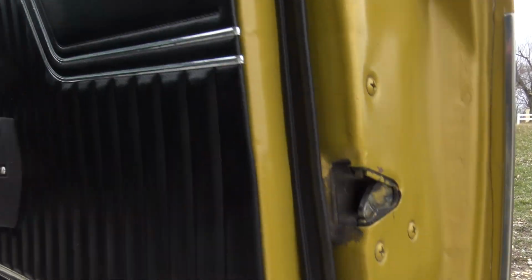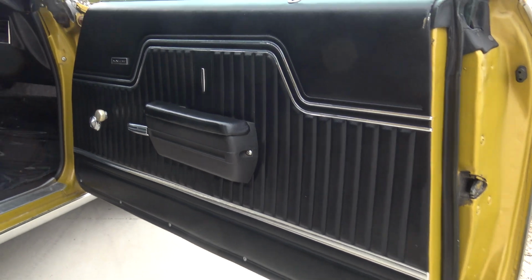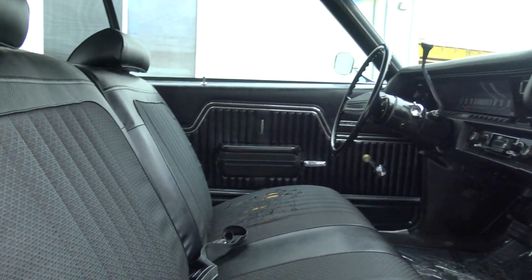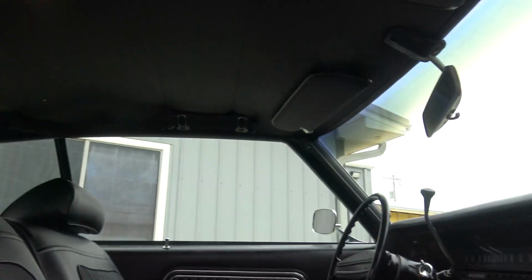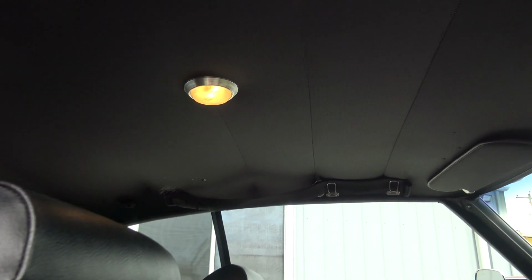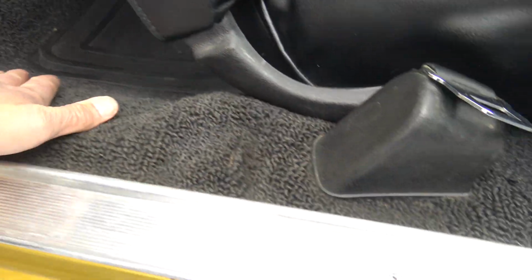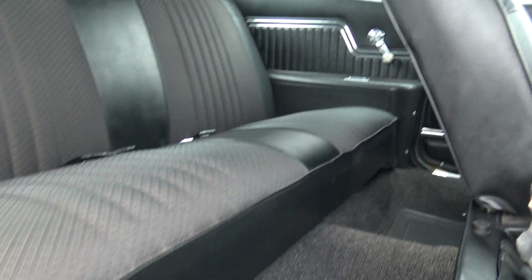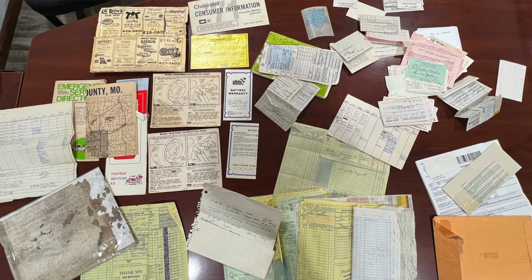And the door panels, for being original, look brand new. The really only issue in this interior is the seats. The driver's side seat is it. Other than that, a couple little spots, a couple little burn holes in the headliner. Dome light works. Visors are nice. Carpet is the same as well. Isn't it great? Back seat is mint. Door panels are mint. And the amount of documentation that we have with this car is fun.